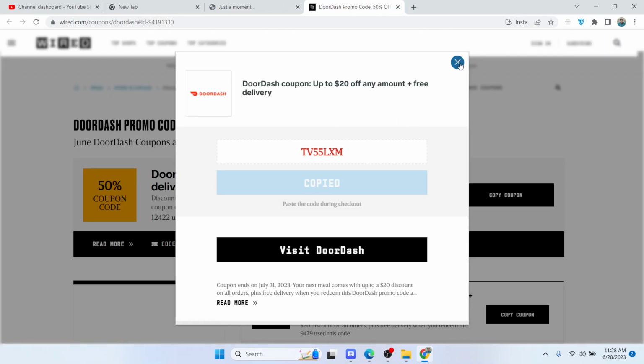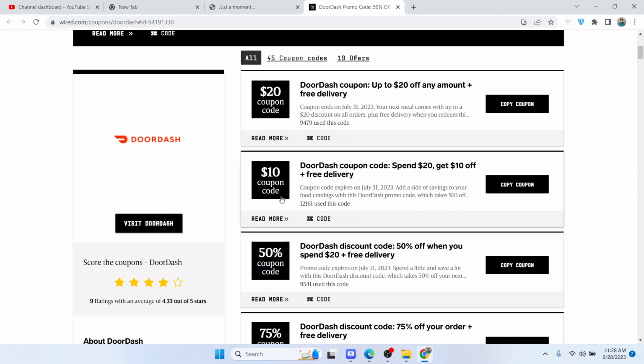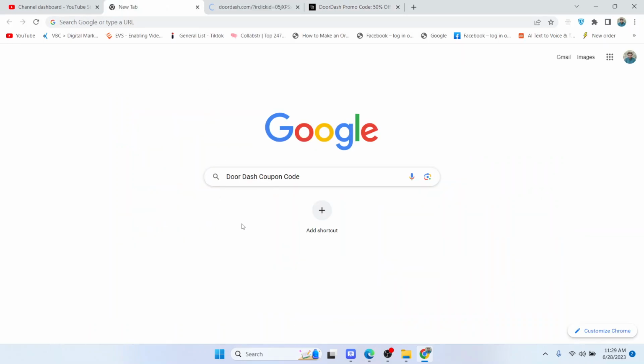You simply need to copy that, open the DoorDash website, and apply that code, and you can get a discount. So this is the process by which you can get DoorDash coupon codes that work in 2023.